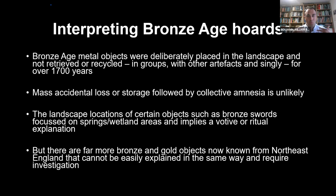So we have essentially the end of whatever reasons people have for placing metalwork in the ground. There's a few hoards for sure, but not many. It almost falls off a cliff at about 800 BC and disappears at about 600 BC to reappear several centuries later. And I'm uneasy when you have a single explanation that covers 1,700 years. And I don't, however, think that these Bronze Age metal objects were being deliberately placed in the landscape and not retrieved or recycled for reasons of mass accidental loss or storage followed by some weird collective amnesia.